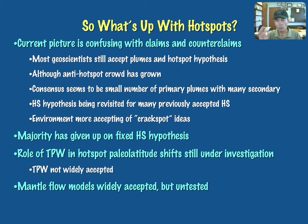For example, one of the things that Dr. Wessel's model shows is that, at least in the Pacific Ocean, all the hotspots sort of hang together in at least a mini reference frame. And that says something important about hotspots. I would also add that these mantle flow models that very much bias our thinking are widely accepted, but they're largely untested. Next slide.